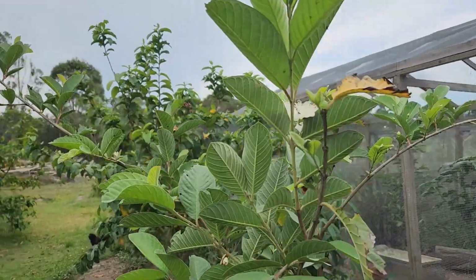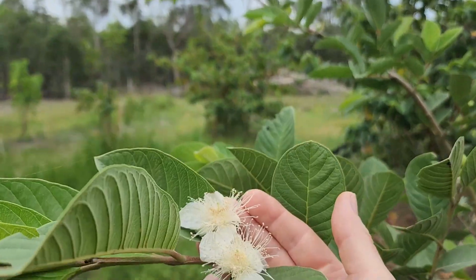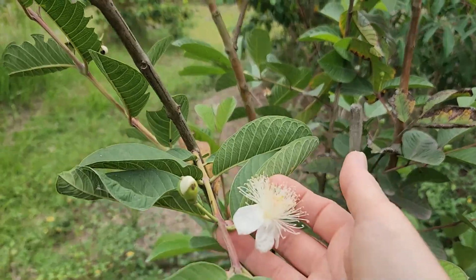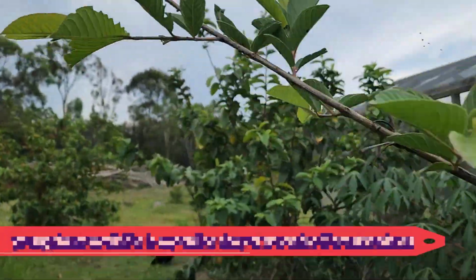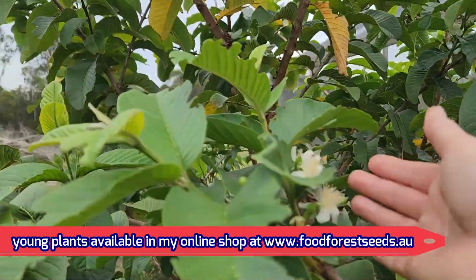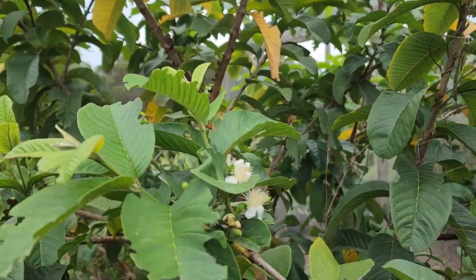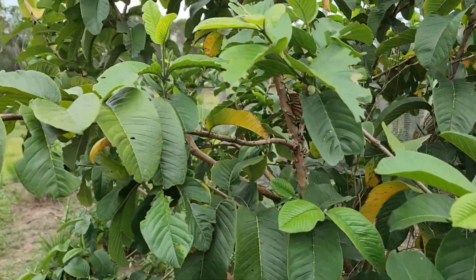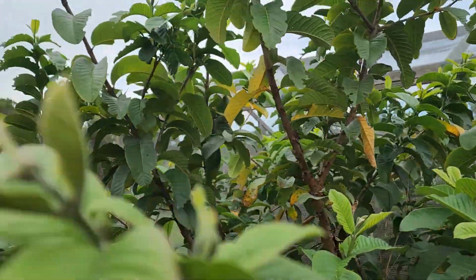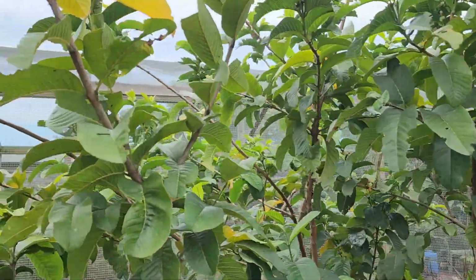Before we go to the Quails area, here the Thai white guava, also in flower. The Hawaiian guava here as well. Our animals love the guavas too. So even if I have some with fruit fly, which we obviously do not eat, our chickens, ducks, they just love it. And also the quails like it too.